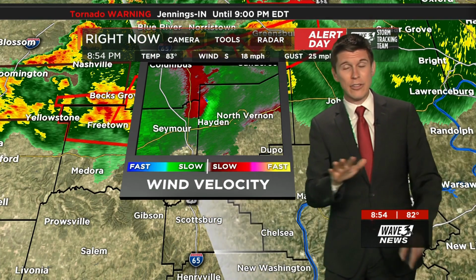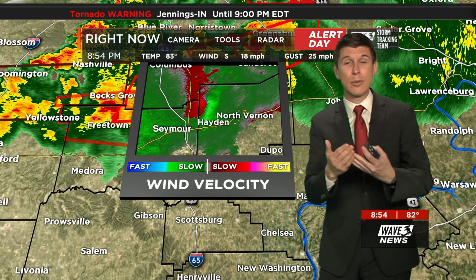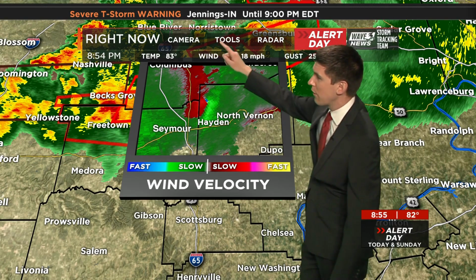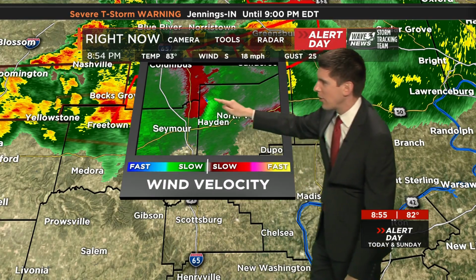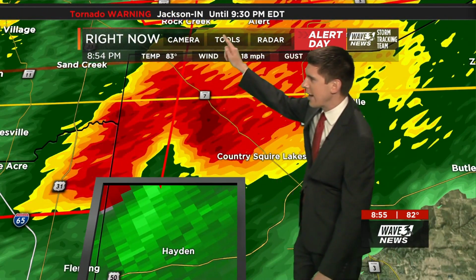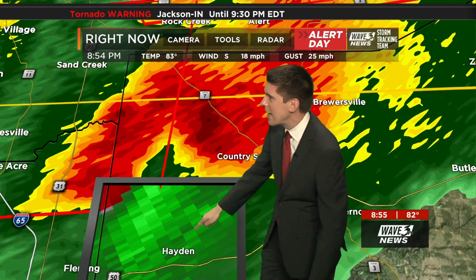Louisville, not so much. This is not going to be a situation that we really have to monitor for the Louisville area, because the tornado threat is going to be staying well to our north. But look at this little eddy of spin just to the north and west of North Vernon, Indiana at this time. Really want to zoom in on that. We've spent some time with the northwestern Jackson County storm. We'll get back to that here in just a second. But I want to make sure folks up in parts of Jennings County have the information that they need to stay safe here, because this is not looking too good.